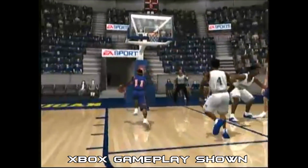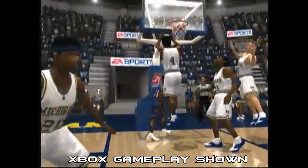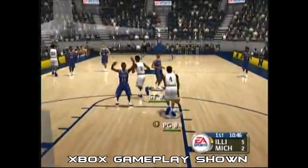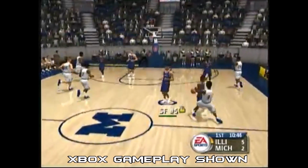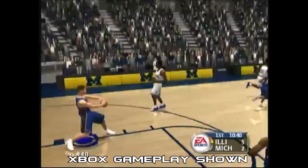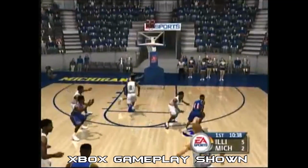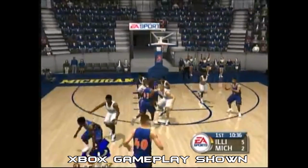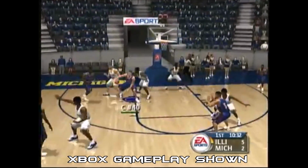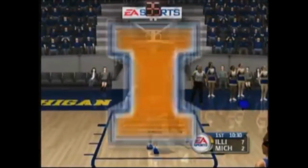It's Dunk City, baby. He makes a strong move to the rack. No good. He brings it down. Passes the rock. Nice little jam right there.